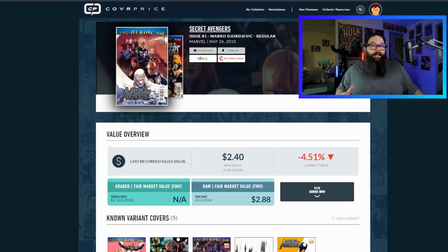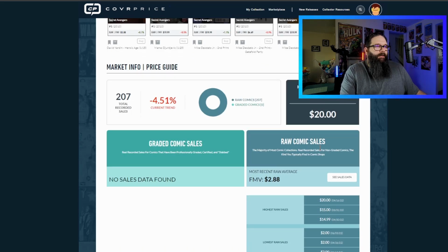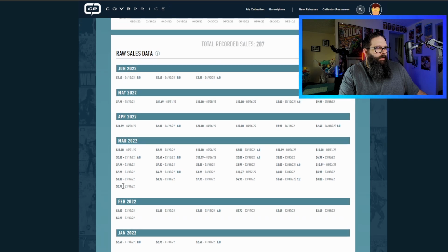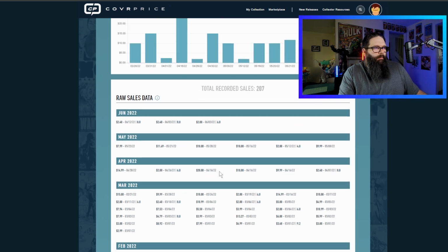All right. So the last book here we're going to talk about is Secret Avengers #1. This is more Moon Knight joining the Avengers kind of talk. Okay. No graded data on cover price. Let's look at the raw. Looks like in March, we got up to 13 or 15 bucks a couple times. A lot of cover price sales though.